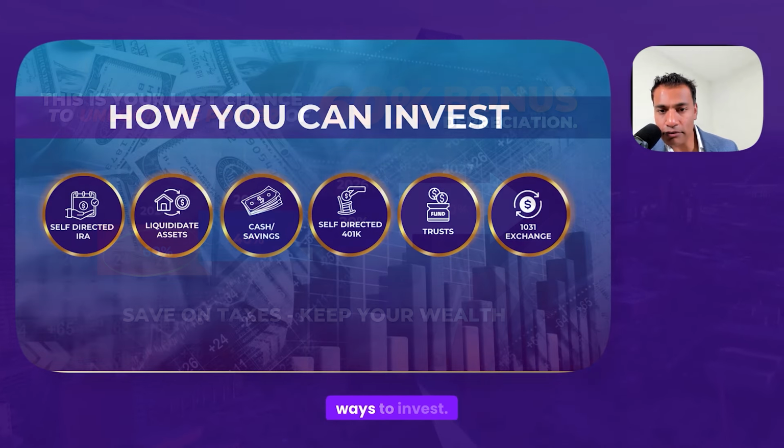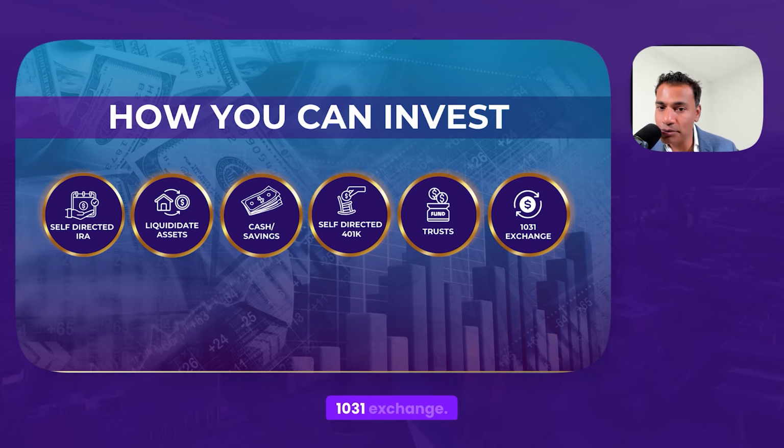And so there are multiple ways to invest. We have some assets, 1031 exchange. You can invest in the trust, a self-directed 401k. If you have cash or savings, or other assets that are not performing, you can liquidate them and invest here. Self-directed IRAs are also acceptable.